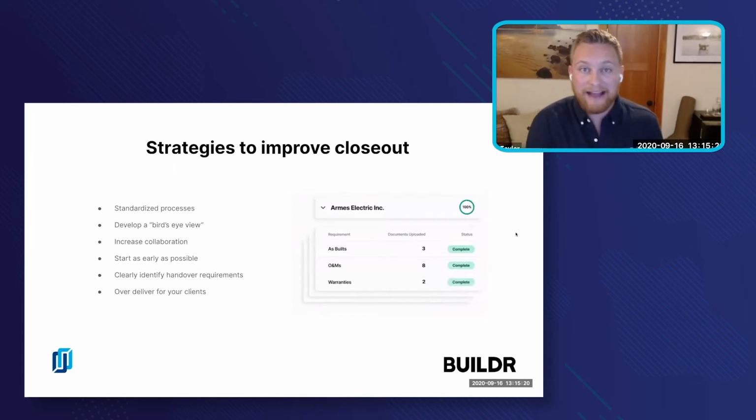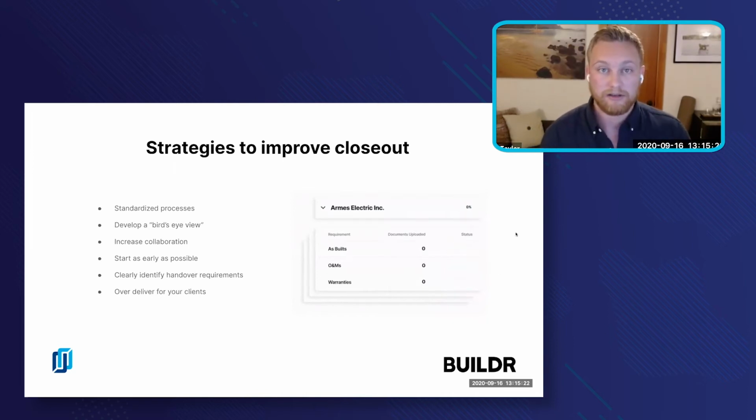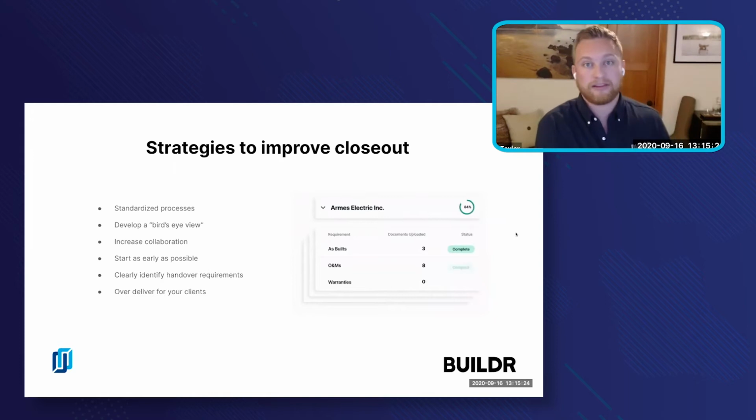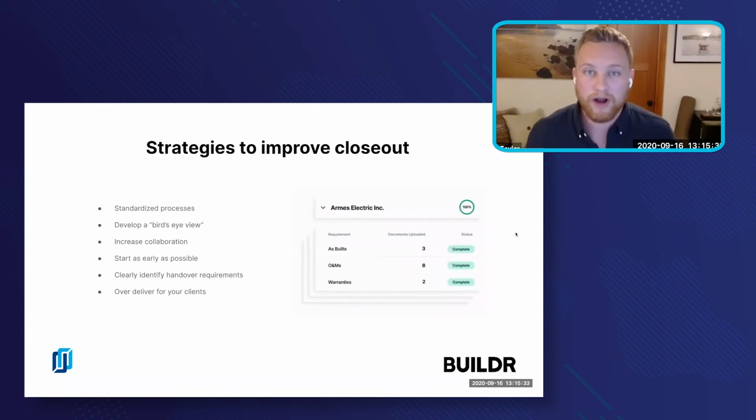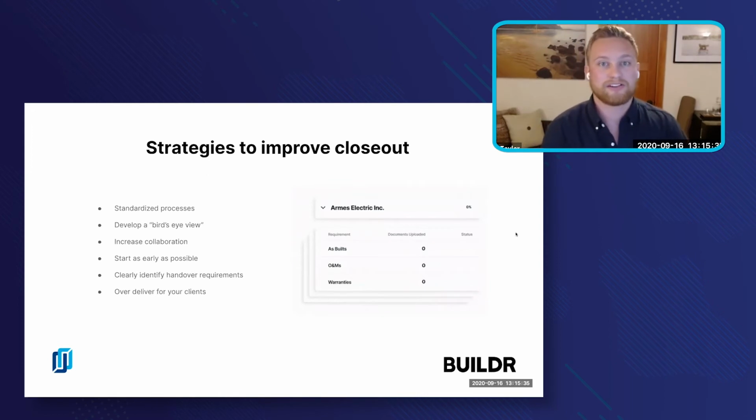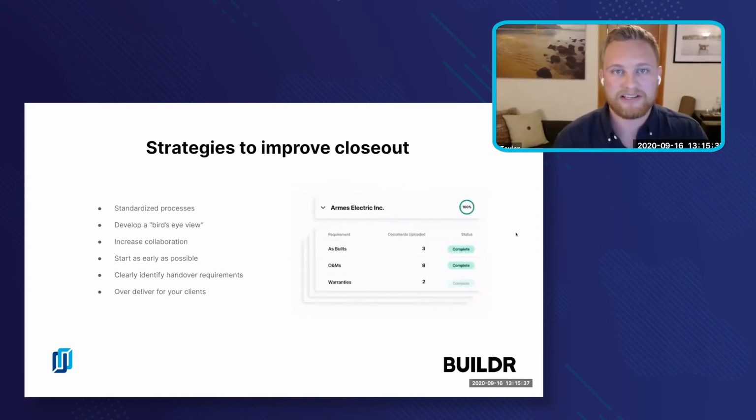And if we have that, that increases collaboration, which again, now with this new COVID world, we're more disjointed than ever, is so vital. If we can have feedback and communication and collaboration with all project team members, we increase our chances to actually speed up this closeout process.